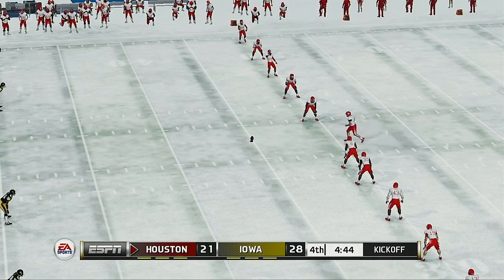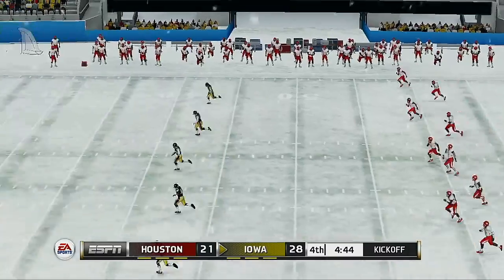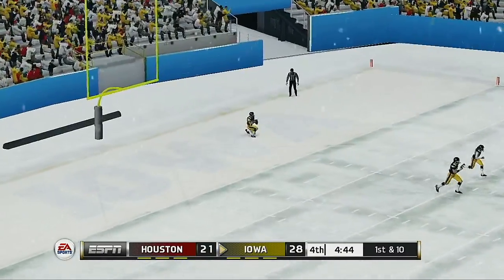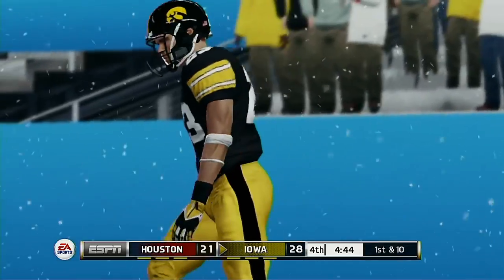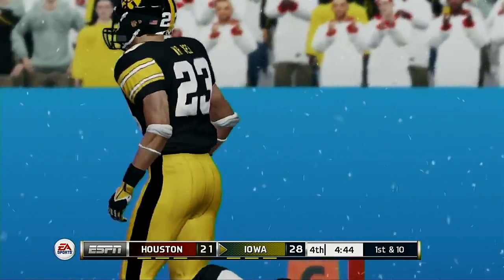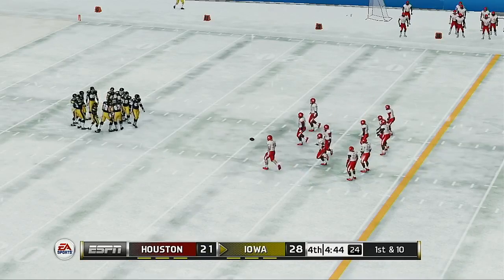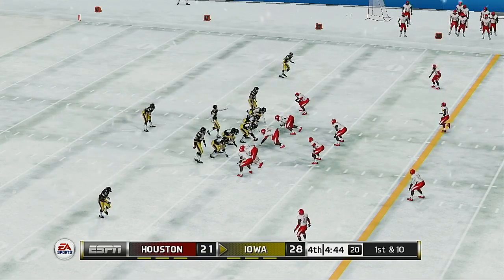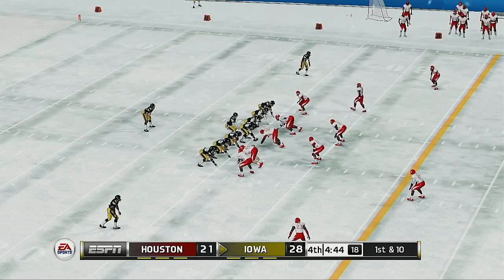Houston is ready to kick it away. He really got a hold of that kick, and it goes into the end zone, down for a touchback. You know, this is a real crucial time in the game. It could still go either way. Iowa is up by a touchdown.